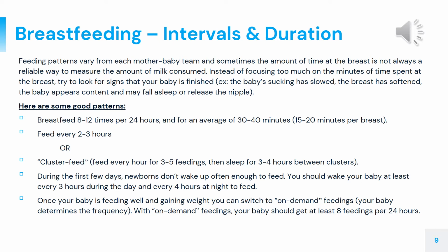Let's discuss feeding times. I want to give you some good information here, but I also don't want you to get too hung up on specifics, as feeding patterns vary from baby to baby. So instead of focusing too much on the specific minutes of time spent at the breast, I want you to look more for signs that your baby is finished. Like maybe your baby's sucking has slowed, your breasts have softened, or your baby appears content and may fall asleep or release your nipple. But here are some good patterns to follow.